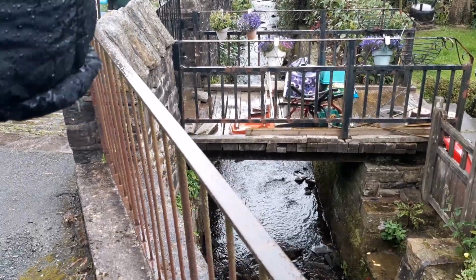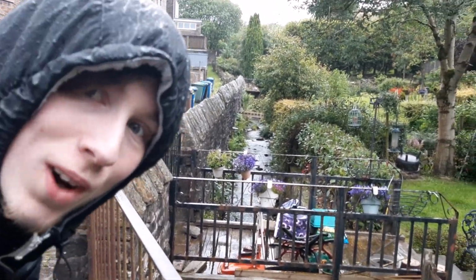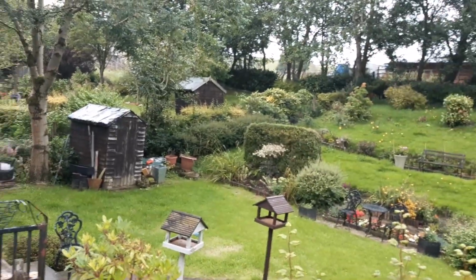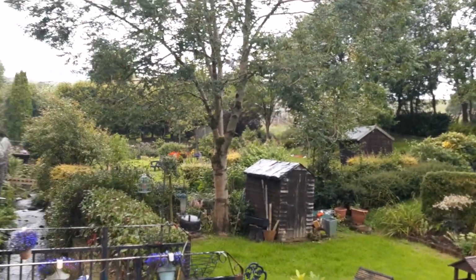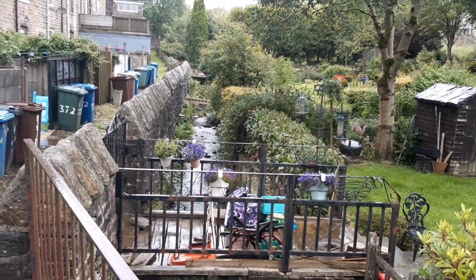Right, and this is the Spodden running behind the houses on Whitworth Road. As you can see, they've made full use of it as a feature. Lots of little bridges taking them over to some lovely gardens at Shawforth. So yeah, this is quite nice.